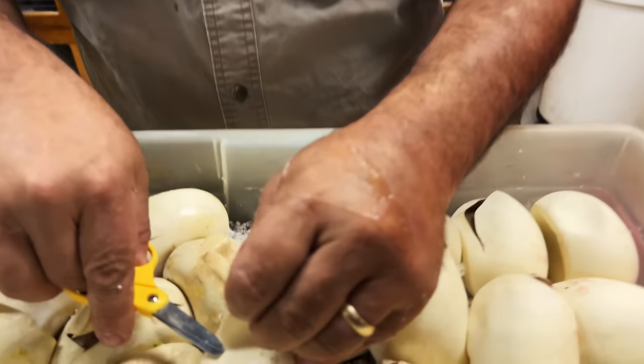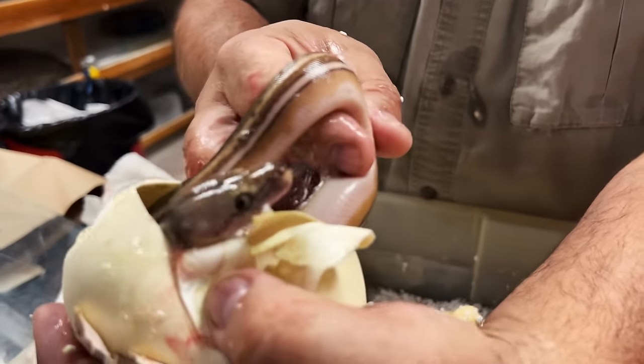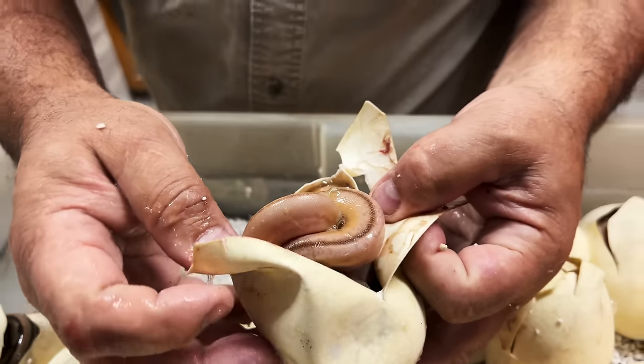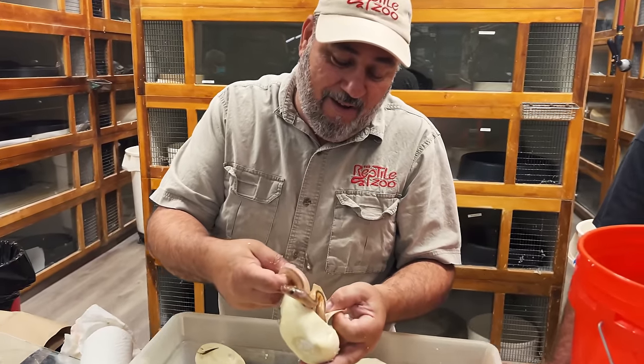Look at this. Look, check this out, Tim. Look at that. So look at that. That's a plutonium, a plutonium het pied.